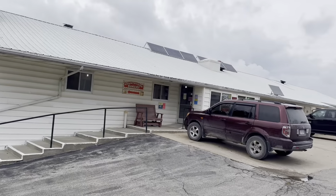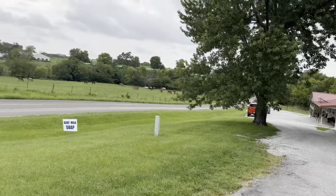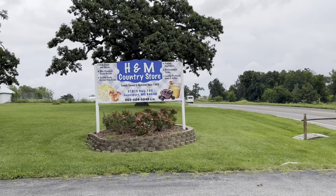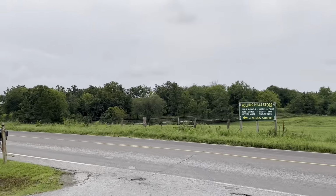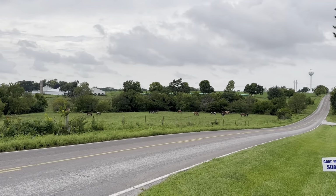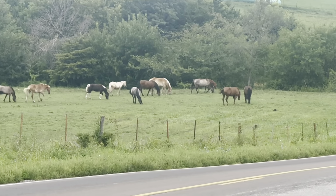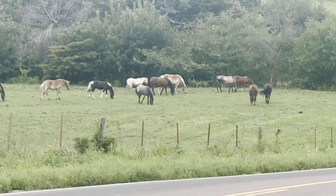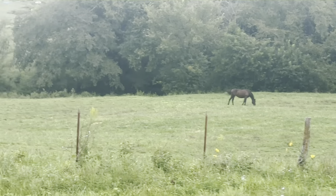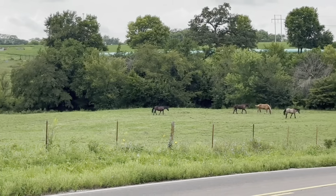And this is where we just were. One of the Amish stores here in Jamesport. This is called the H&M Country Store. I just wanted to show you all the horses. Isn't that beautiful? Look at all those horses. You know, Missouri is really a gorgeous state.